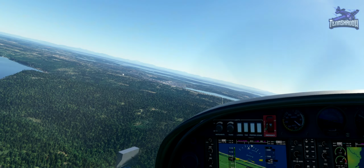Whew. All right. So I've learned a couple of things from this US tour. I need to learn how to enter the pattern better. I'm just not doing it good enough. So I think if I can get into the pattern at the correct place, it'll ease my turn for base and final. But all right. It's done.